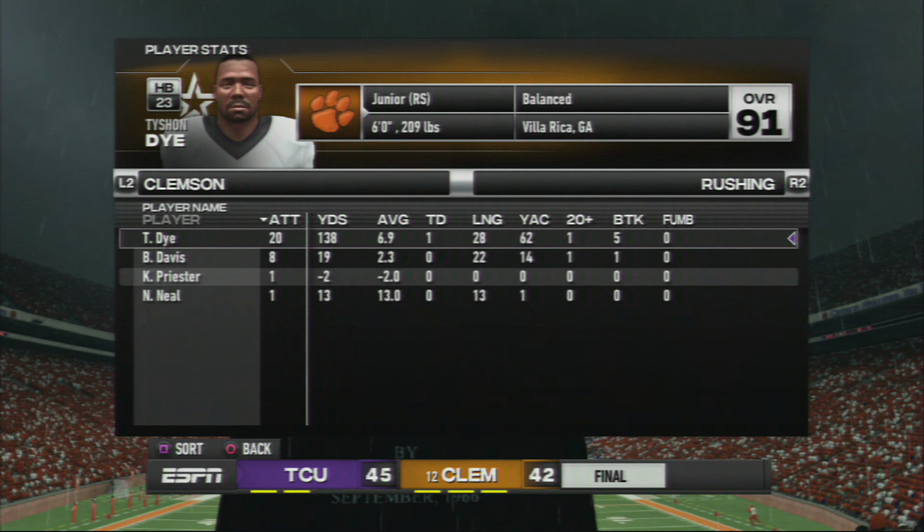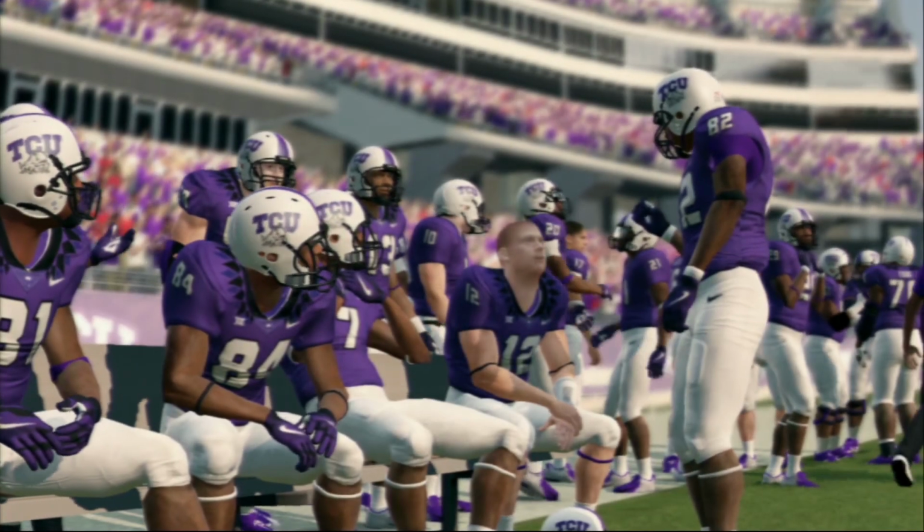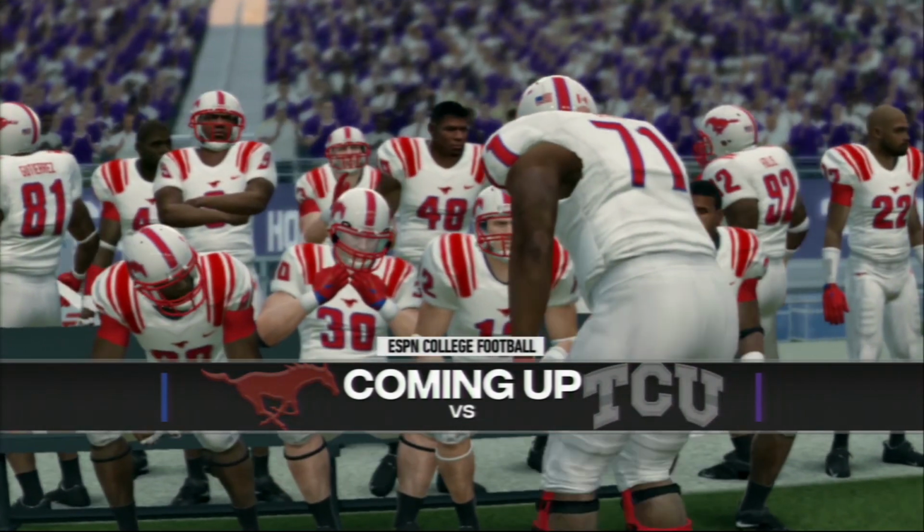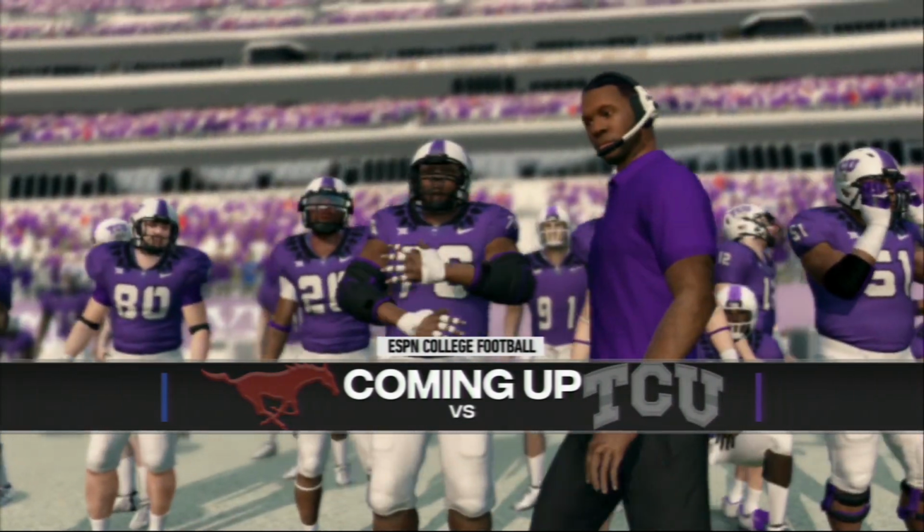They had a good game, but mostly what hurt TCU were the turnovers. The defense got hurt by that. And next week, they are at home to take on rival SMU. This defense has to step it up if they want to win.